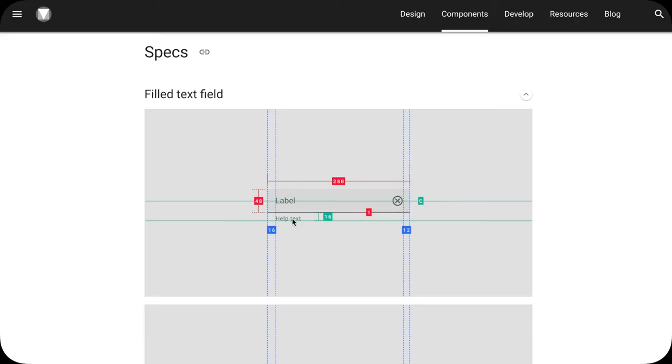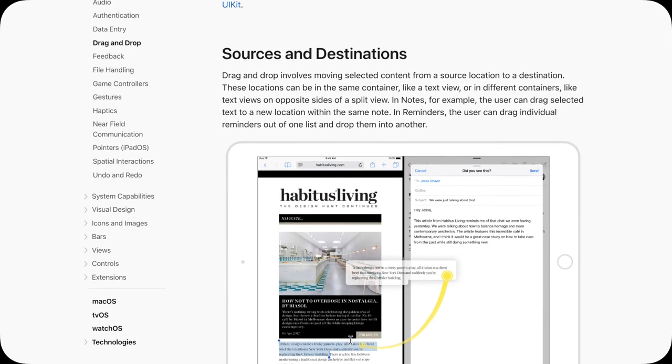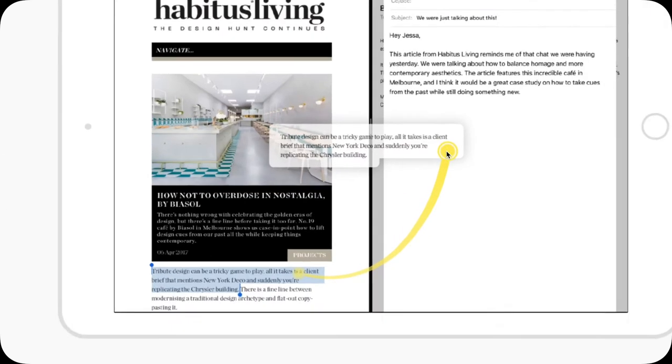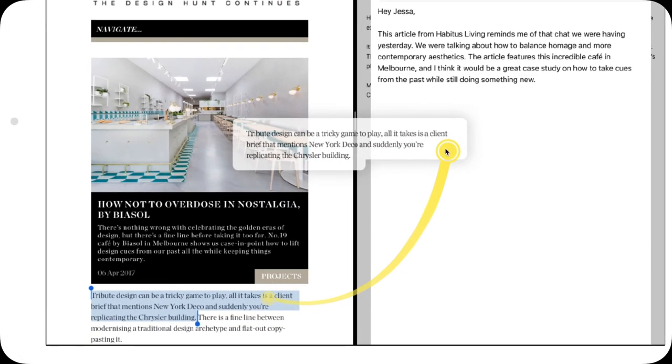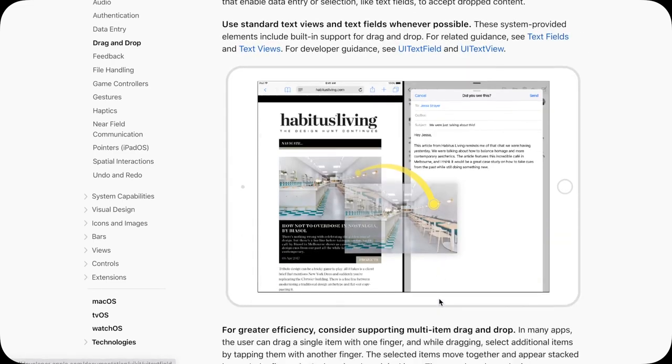Action 2, you can totally look at how Material Design redlines things and look at, for example, how iOS documents the interaction. Like this example, drag and drop. So if you have a drag and drop interaction in your design, you can probably document it in a similar fashion as Apple.